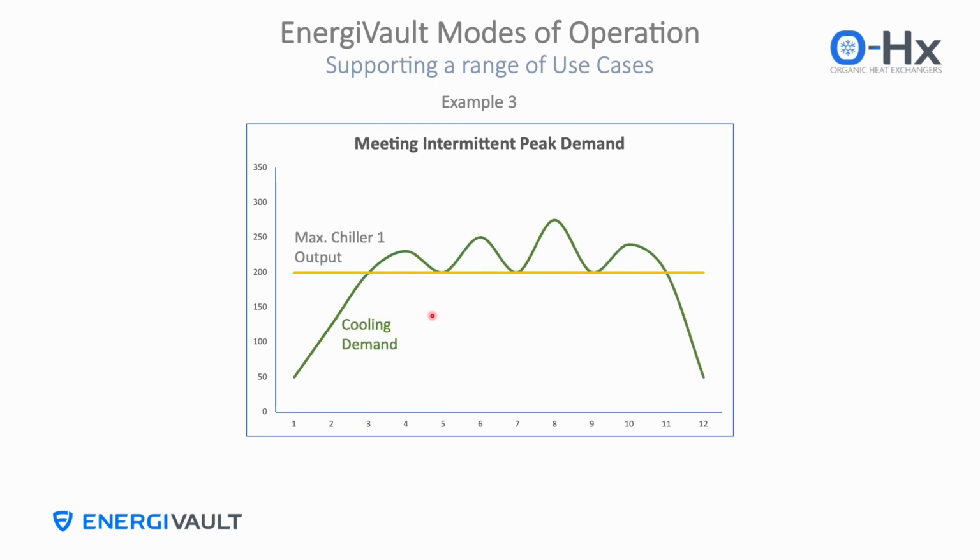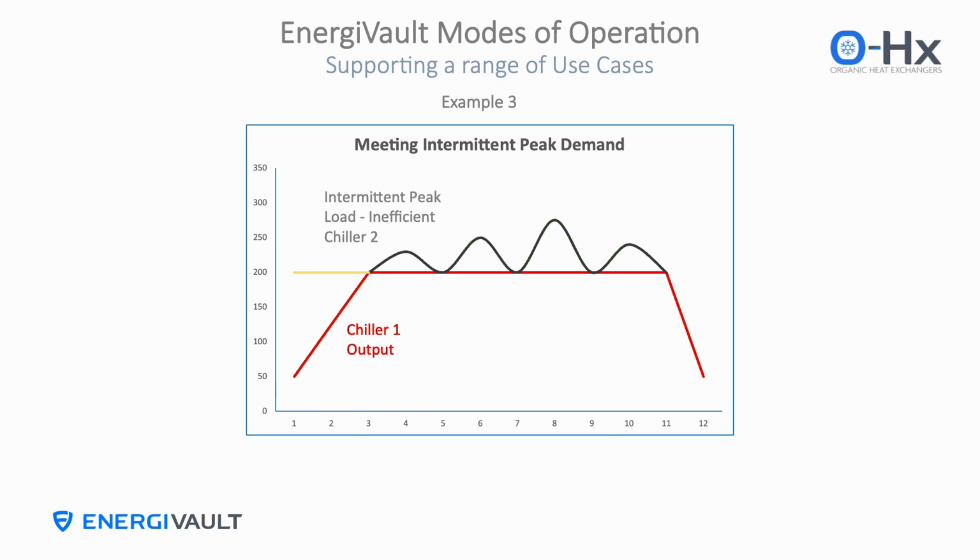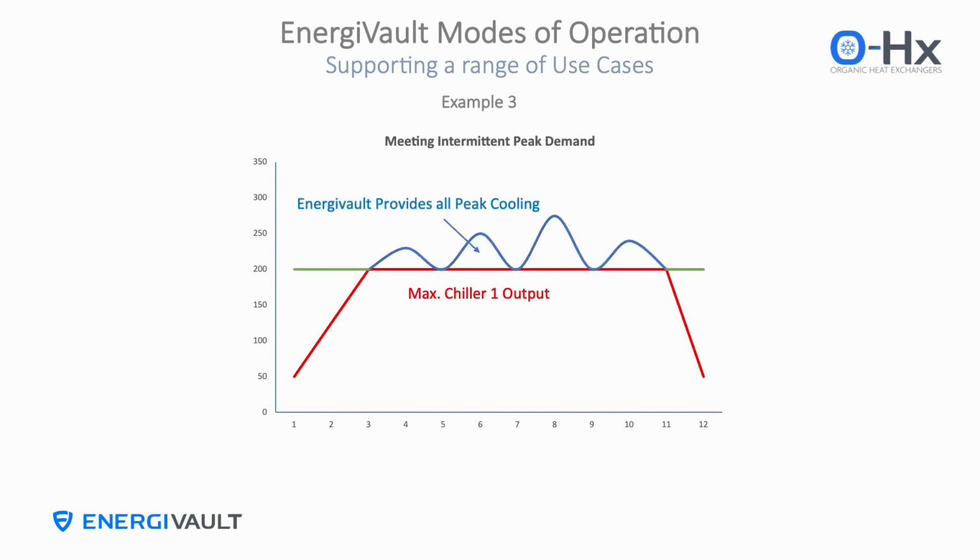The third example shows where this peak demand is exceeded in an intermittent manner, illustrated by the cooling demand here. The conventional way to address this is through a second chiller, cycling on and off part load, often operating inefficiently. In this case, EnergiVault can deliver all of that peak fluctuating load from its energy store, allowing the chiller or chillers to operate at their maximum and optimum efficiency.